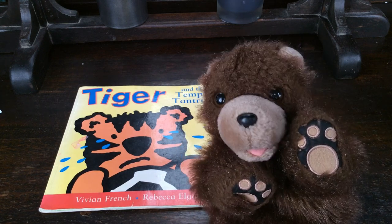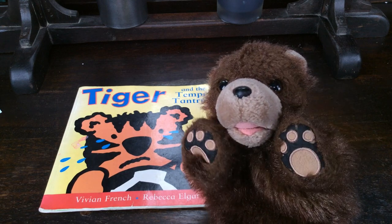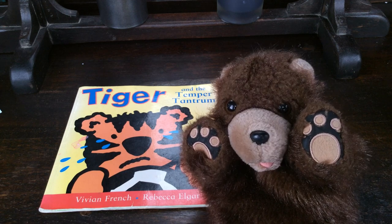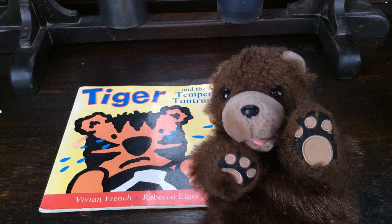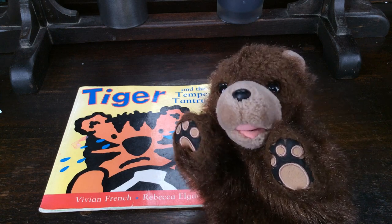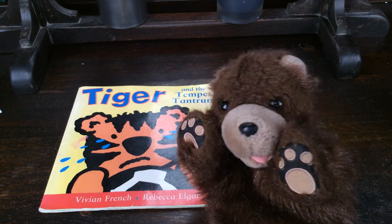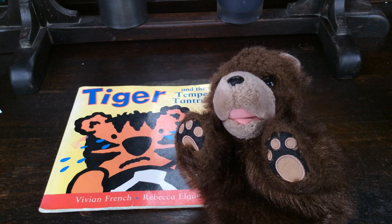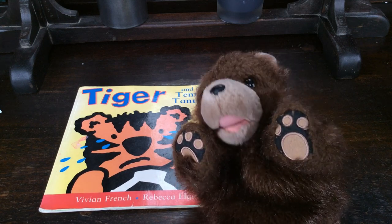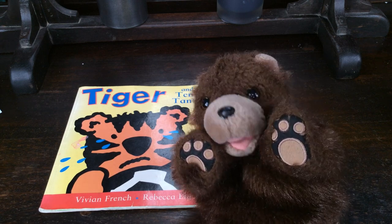Perhaps you would like to draw a picture of the tiger having a tantrum in your reading journal. Or perhaps you'd like to draw a picture of the happy tiger having a lovely time doing what he wants when he's behaving and being good and following his instructions in your reading journal. I'd love to see either of those pictures. You could even write down some sentences saying what you would like.